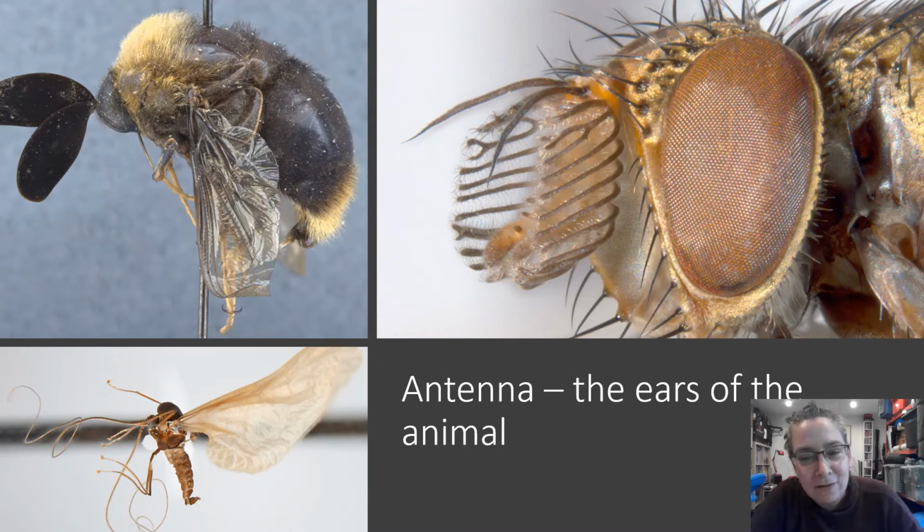What they can do is one little female fly will fly past on the other side of the room and they go, hold on a minute, that sounds like my future mate. And they can get rid of all other noise in the room and just hone in on her and figure out her velocity, her speed, and try and work out whether she's a suitable mate or not.